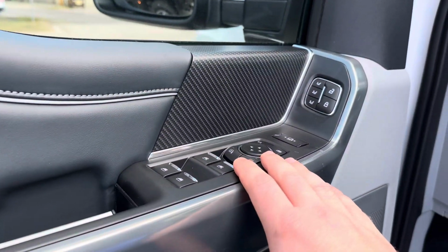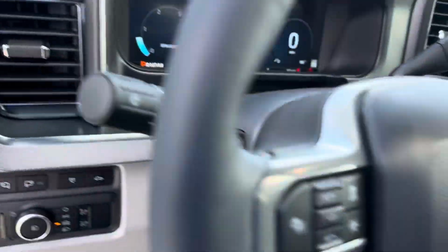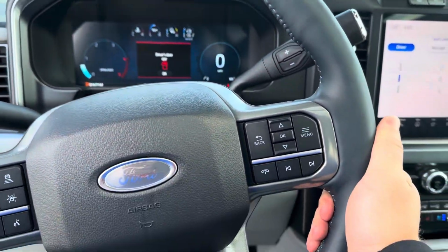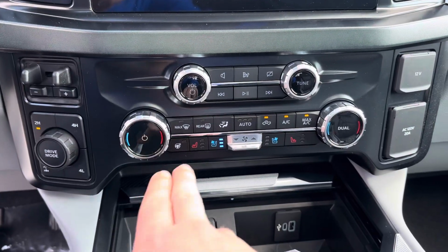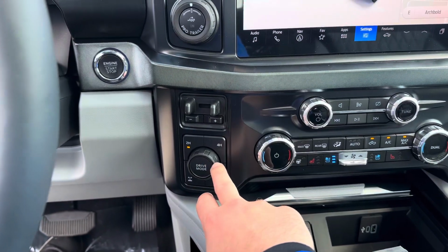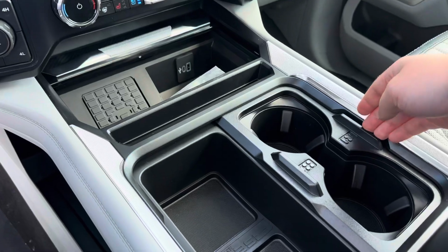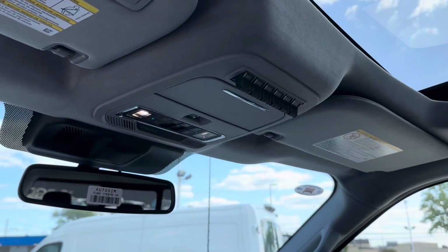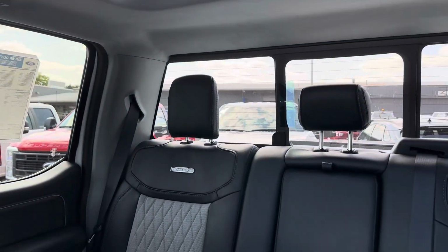You've got all your normal controls up here. Again, electronic steering wheel controls. Nice limited branded steering wheel here, leather wrapped. Similar controls down here, heated wheel, heated and cooled seats, wireless charger, plugs, drive modes with 4x4, brake control, pro trailer backup assist. A lot of that is all going to be the same. That slides over, gets you some extra cup holders. Auxiliary switches up top, another six of those. Same thing, sunroof, power rear window.